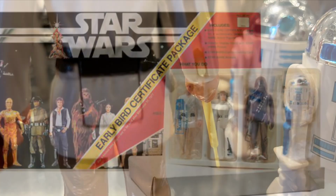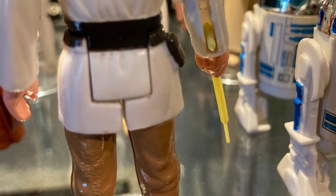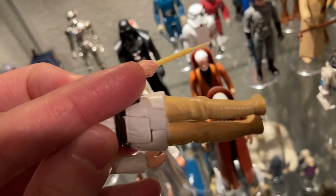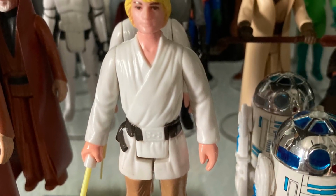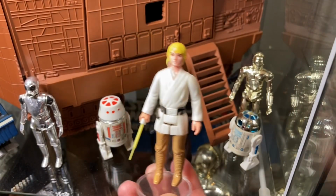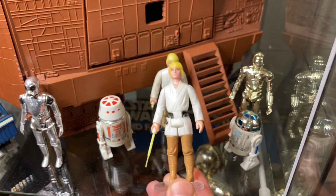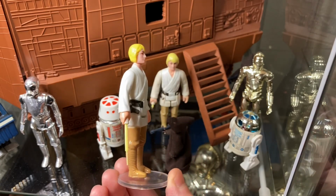The arrival of Luke also meant the introduction of the telescoping lightsaber, a nifty feature that allowed kids to push a tiny plastic sword out of the bottom of Luke's right hand. And if you have the really rare double telescoping lightsaber, you are the envy of many a collector, as those were first made by Kenner, and a version that they quickly discontinued for cost reasons. Kenner made the lightsaber yellow due to some wanky error which still continues to drive fans wild.